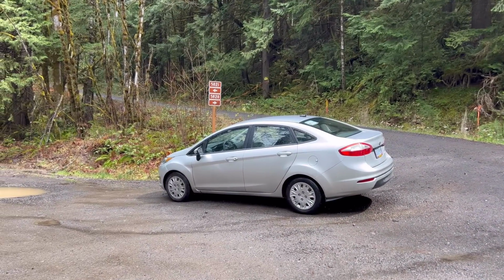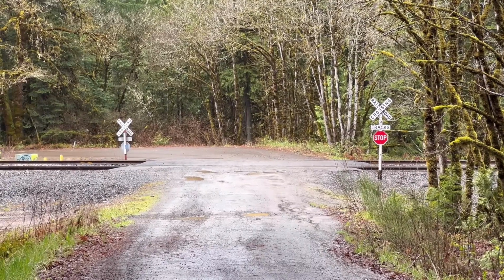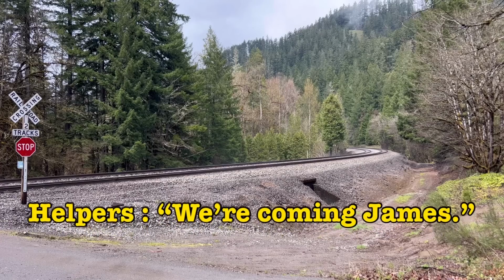In the meantime, I've put myself at a crossing in the middle of quiet Lookout. The helpers reach out to the grain train via radio, and the crews coordinate with each other, always in a highly professional manner.